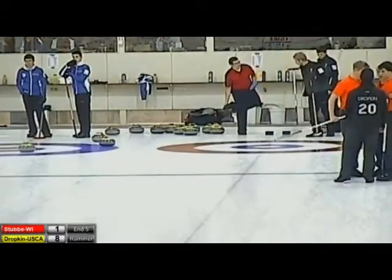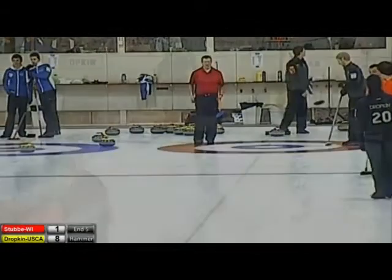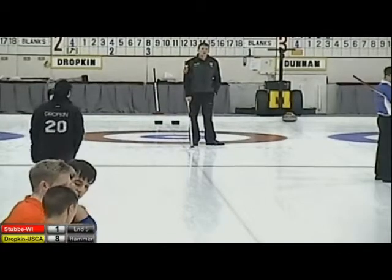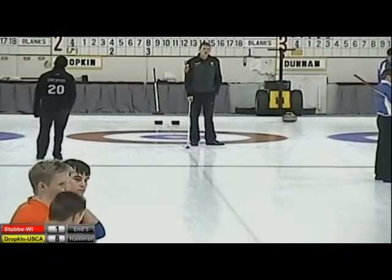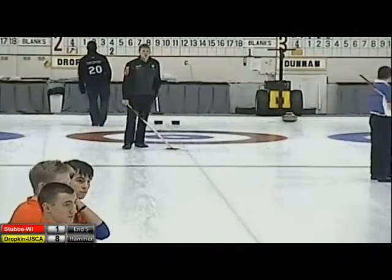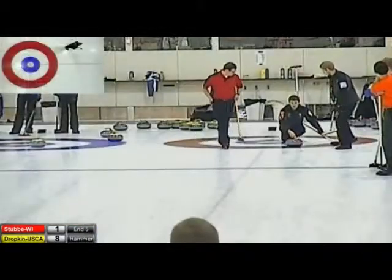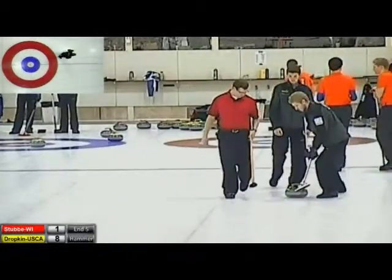Sheet 1 looks like Wright is going to draw for 1 with his Hammerstone. And it sticks around. 1 for Wright in the 4th on sheet 1.